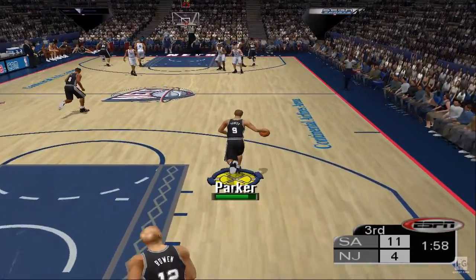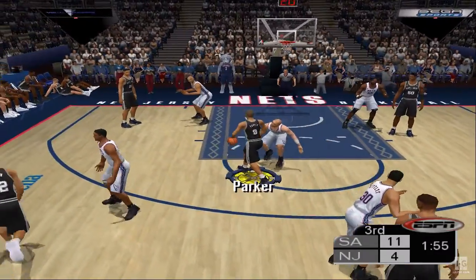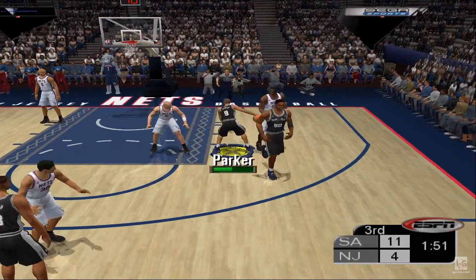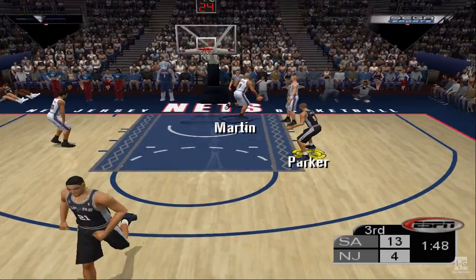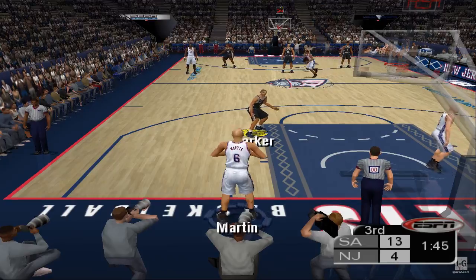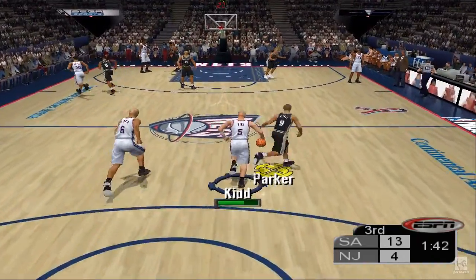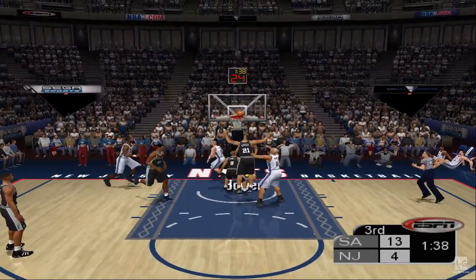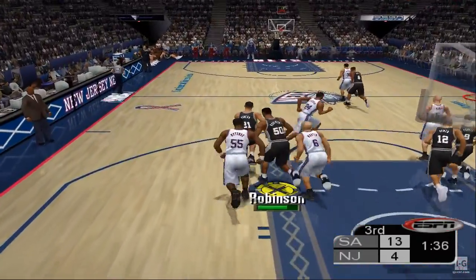Owen with the inbound. Pulls the trigger from the high post. Bounces it off the left rim, then in. The defense put up a bit of a fight, but his superior skills got the deuce. Gets airborne. Watches the lay-in. Step it up. Pick it up.